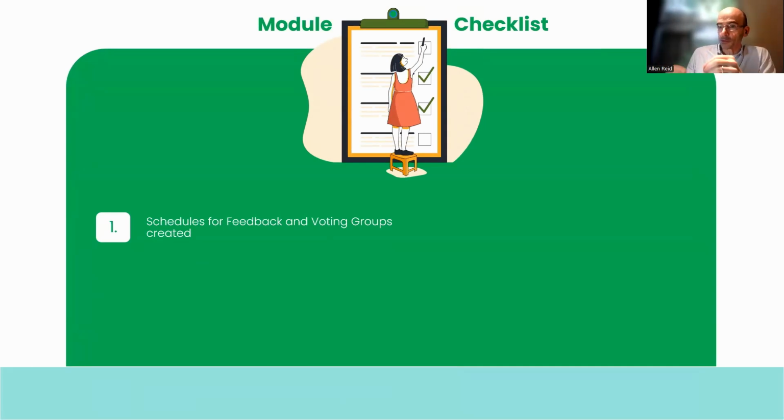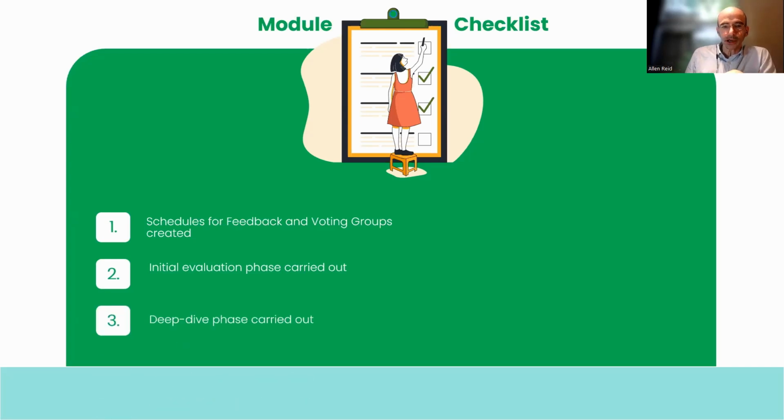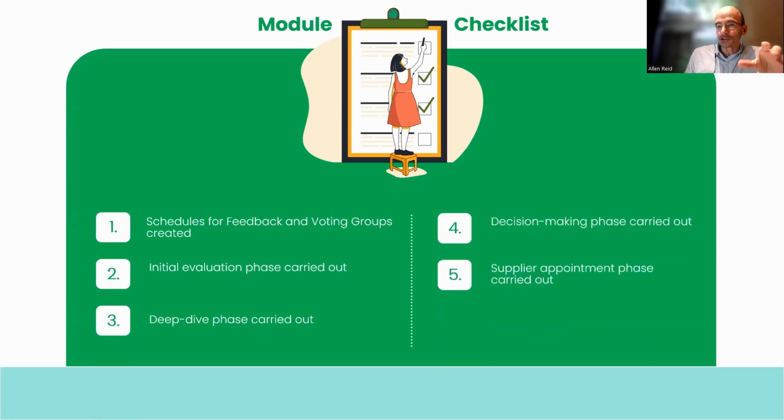Because if you're not able to commit, you'll have to leave the voting group, and we'll get your feedback when you can for the things that you can. Your initial evaluation phase carried out, so that you've looked at your suppliers, and you've decided who's in and who's out. Your deep dives, where you've got your smaller list and you're spending endless time with them, is complete. And your decision-making phase, so that you're getting unanimity, and you've documented why this decision was made. And then, of course, giving proper time to the appointment phase, so that your final terms and contracts aren't a surprise later as you work through.